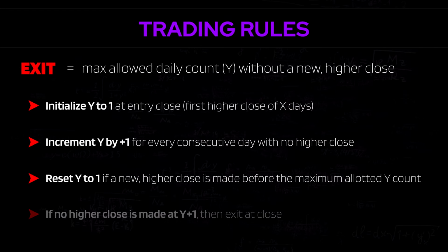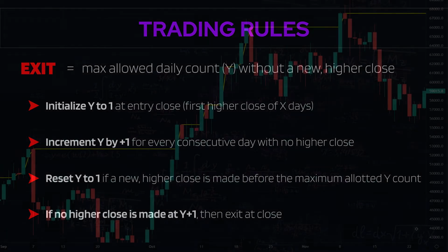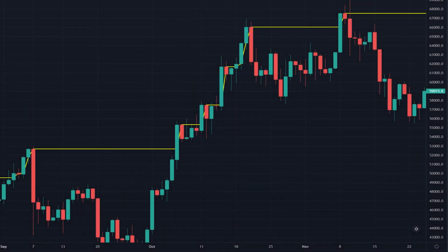The trade will be deemed to have lost its valuable momentum and should be exited when that counter overshoots by 1 day our allowance for consecutive days that are not displaying any sustained momentum, or put differently, for those consecutive days where closes are not printing a new higher high since our entry. If I lost you already, let's turn to a picture and zoom in on our previous trade entry example.